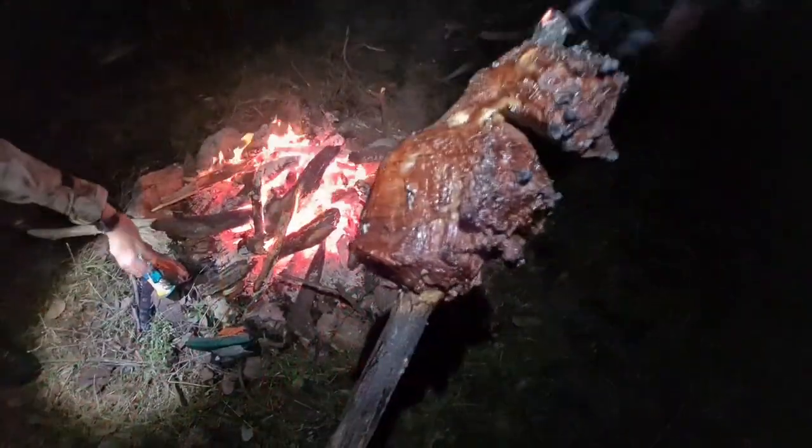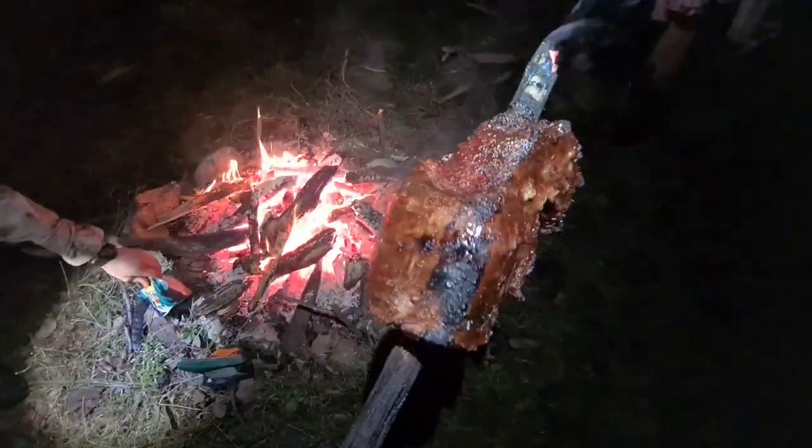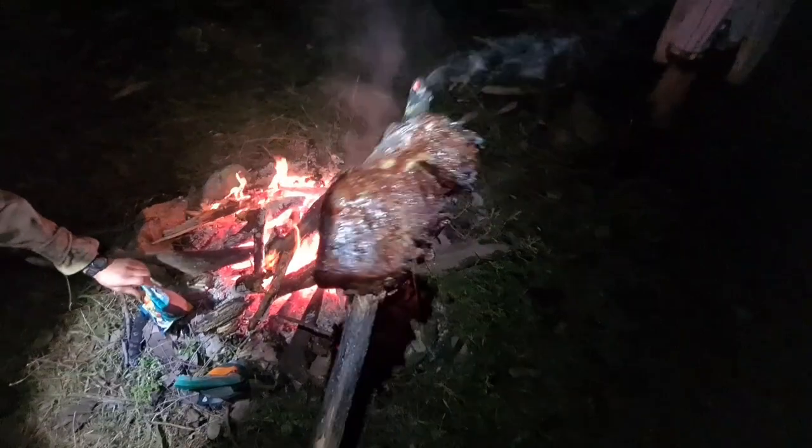And you know when your eye fillet's cooked? When the stick burns in half. Beautiful. Free range protein. Don't get any better than that. Fresh as. It's got a little smoky flavour to it. A little bit of charcoal because it fell in a couple of times, but that's alright.